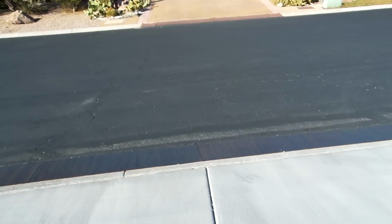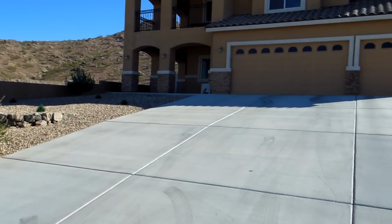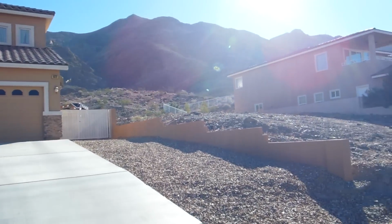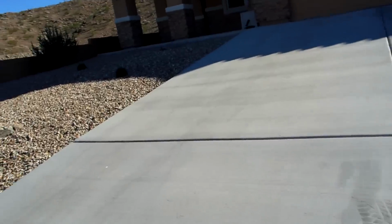It's got a 3-car man cave. You got an empty lot on each side. Eventually they'll have houses there. There we go. There's just really wonderful houses up here. All right, let's go inside, take a look.